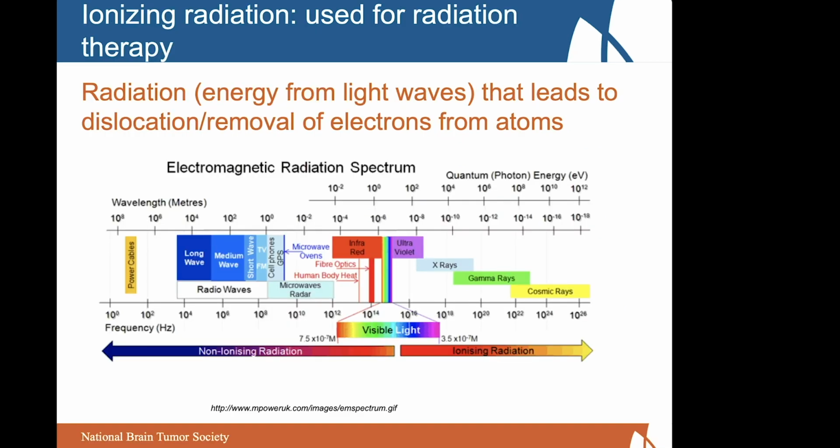So let's step back and ask, what is radiation? Most of the radiation that we use to treat patients is actually called ionizing radiation. And think of radiation as energy from light waves. So what you're looking at here is the so-called electromagnetic spectrum. On the left side of the screen, you see the kind of frequencies we find in radio waves and shortwave radios. And on the right side of the screen, you see things like X-rays and gamma rays. It's really those things on the right side of the screen that we're focused on in treating patients.